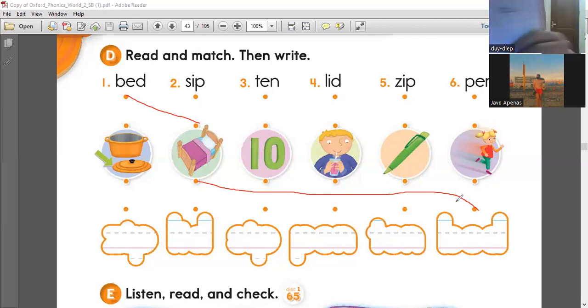Okay, finish. Oh, that's B-E-D. Okay, very good. Let me write it down here. B, letter E and D. All right. Next, number two. Can you read the word in number two? What is it?